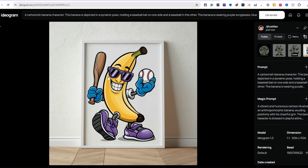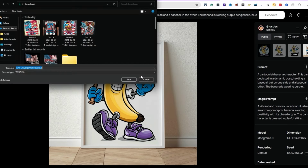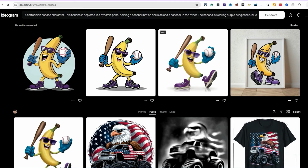Now you can use Photopea or Canva or any type of photo editor or design editor to remove the background as well. And you can upscale any of these images too. Even if you like one of these, just think about it, you can save that image. Say we like this one. So we say we like that one, right?